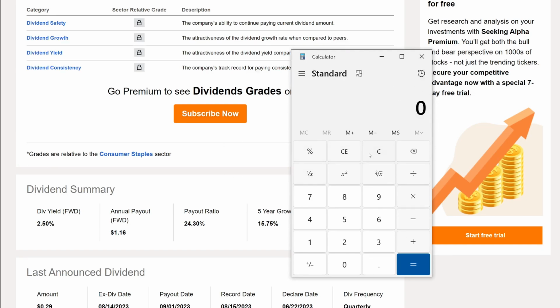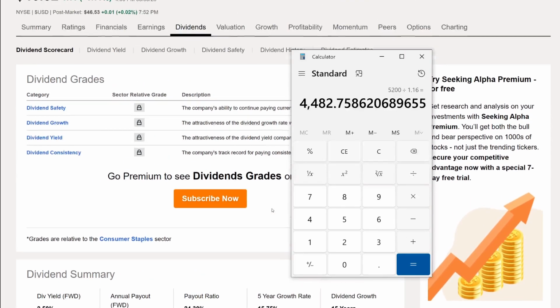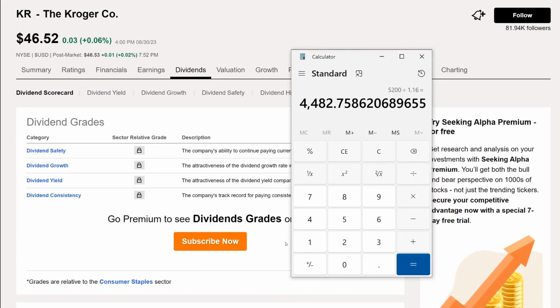Let's go ahead and do the last one, guys, which is $100 every single week. Imagine that, guys. So we want to make $100 every week. There's 52 weeks in a year, so annually we do need to make $5,200. Divide that by the annual payout that they pay out, which is $1.16, and this will give you the total number of shares you need to own to achieve it, which is roughly about 4,482 shares.